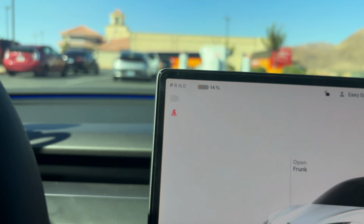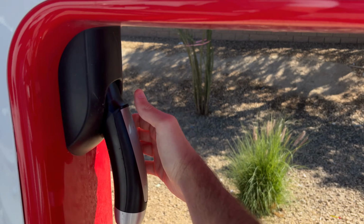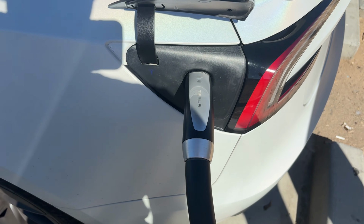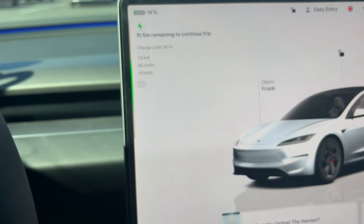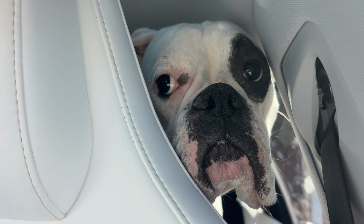So let's go ahead and plug in. And we got here at 14%. Let me go ahead and try the one-handed plug-in. Good start. Good finish, all right. Now that we're charging, I will turn on dog mode so I can run to the restroom, and then we will walk the boys who are eager to get out of here.